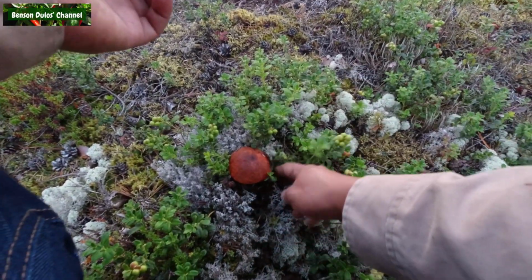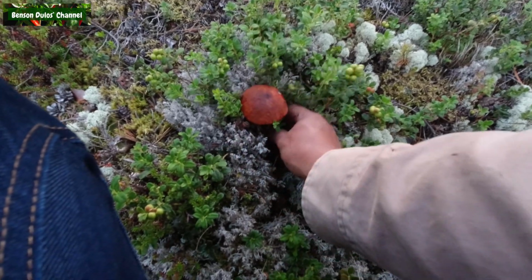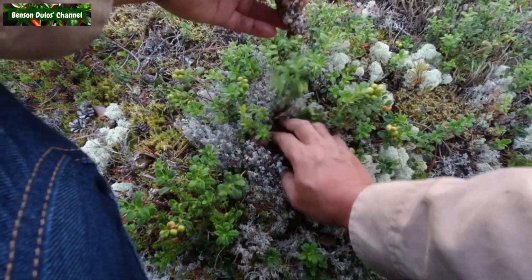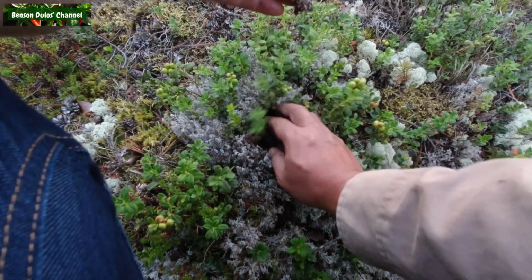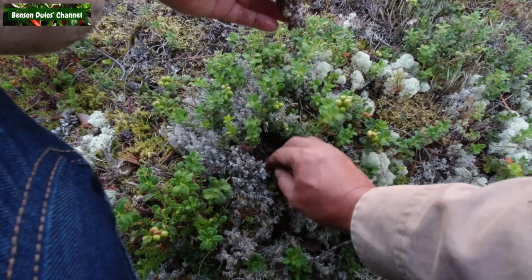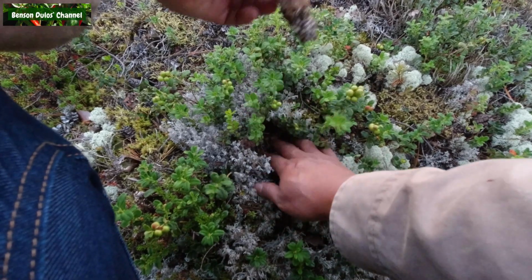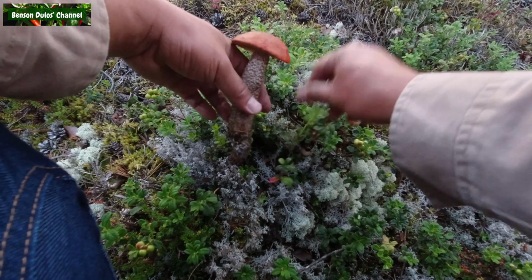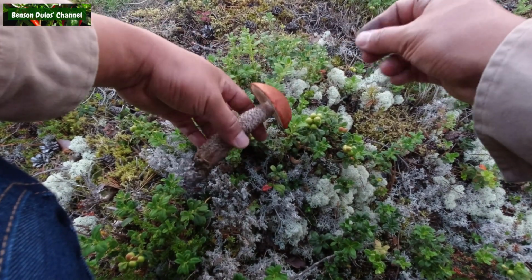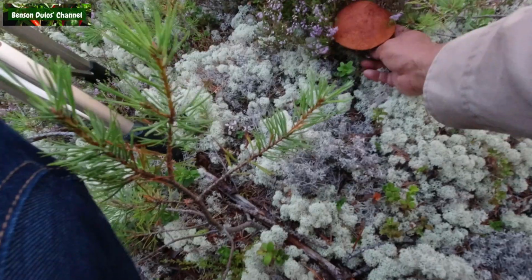Sometimes it is well hidden. Oh my goodness, it is so nice. It's so firm. Really nice. I have to cover it after I pick up the mushroom. I have to cover a place from where I pick up the mushroom. So I have to cover the mycelium so it doesn't expose to sun. So it will grow something again from here. This is so nice. Beautiful.